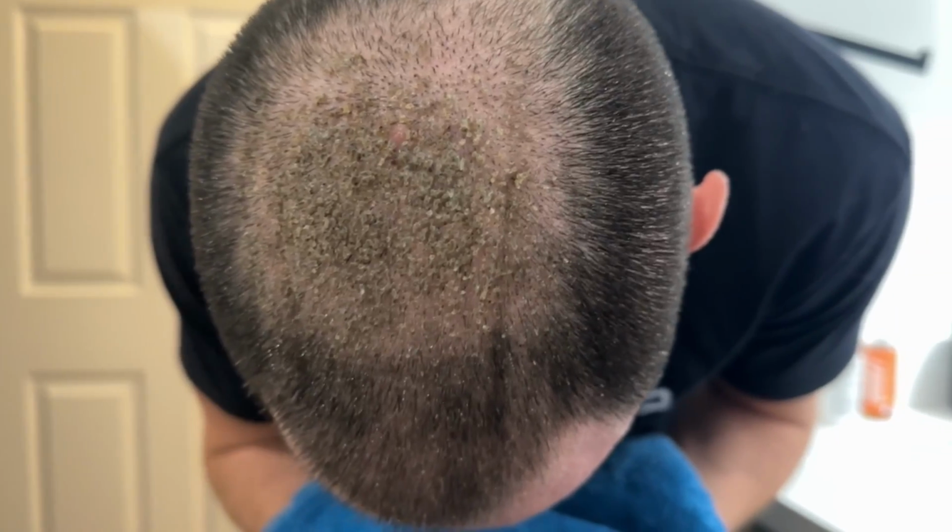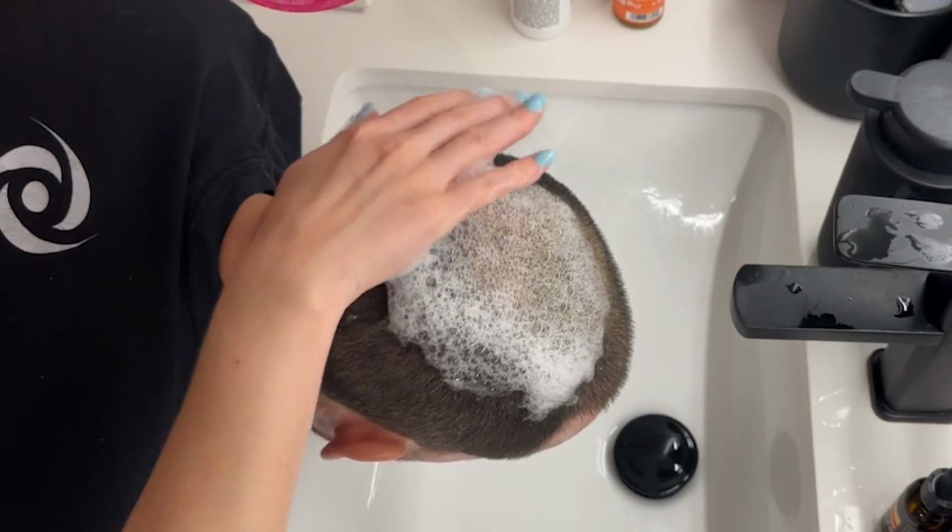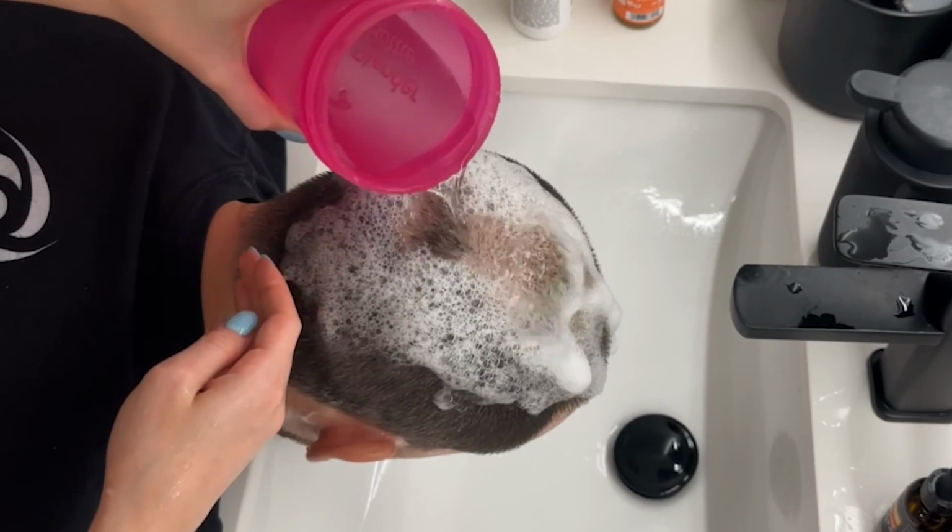Every day, I wake up with this in the bed. These are my scabs from my head. Yeah, it's freaking gross. So you made it to the end of the video after watching this entire process, but fast forward, you guys have seen the scabbing fallout in pictures on my bed and what the cleaning process was like for the first week of me having my hair transplant.